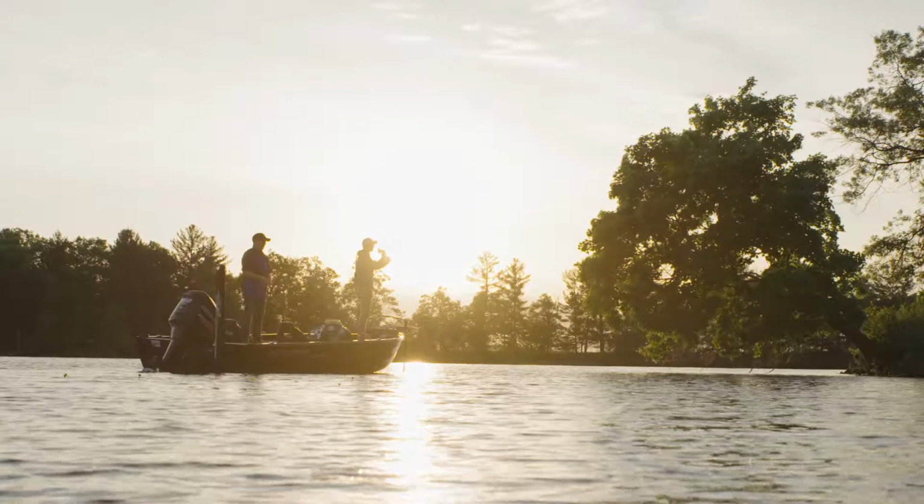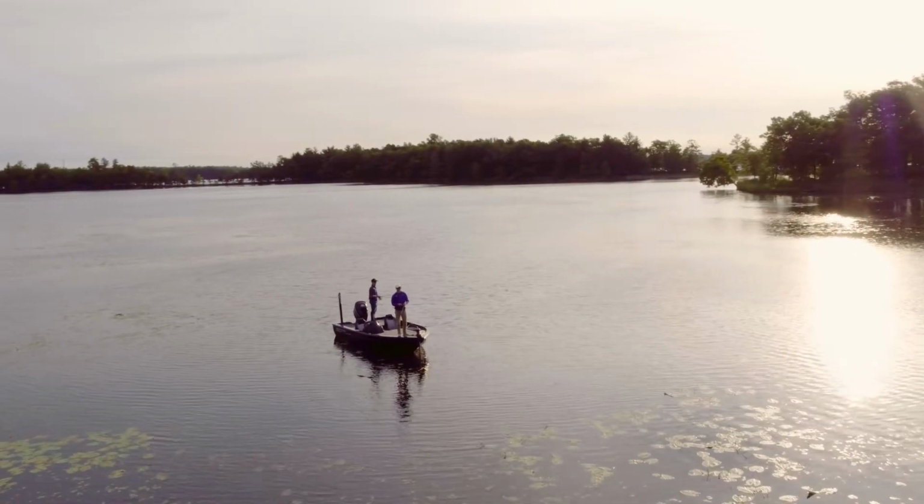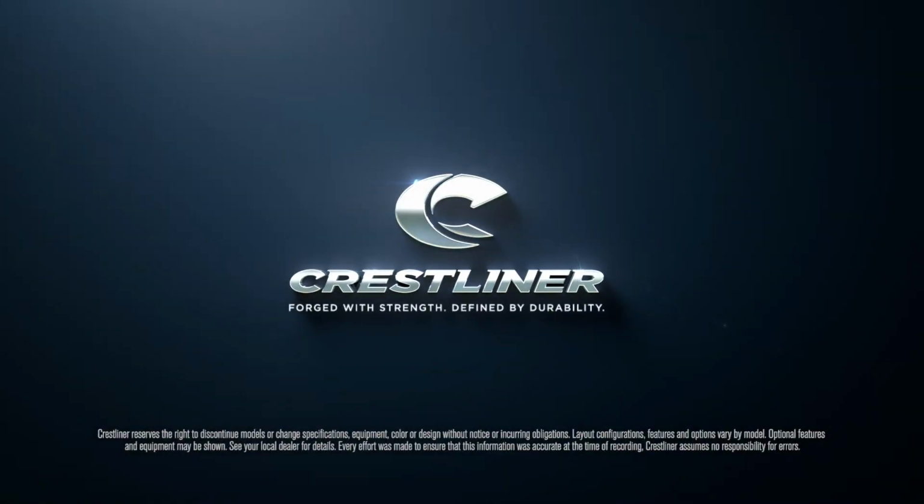Our commitment to enduring quality never rests. Experience the Crestliner advantage for yourself. Crestliner, forged with strength, defined by durability.